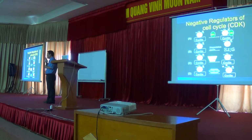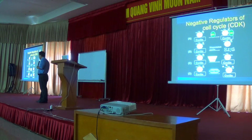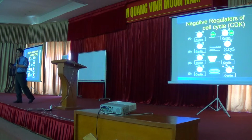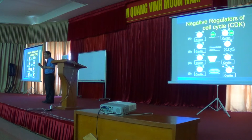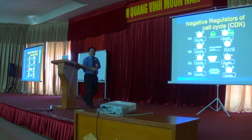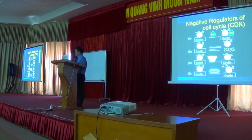The number 4 mechanism, or the brake system to stop the cell cycle, is by associating with a group of kinases called Wee1-Myt1 kinase. This kinase will add an inhibitory phosphate group on 2 important residues, serine 14 or tyrosine 15. By adding a phosphate on this residue, the whole cyclin-CDK gets inactivated. Okay? So our cell cycle machinery even comes with such a delicate system to stop the cell cycle.